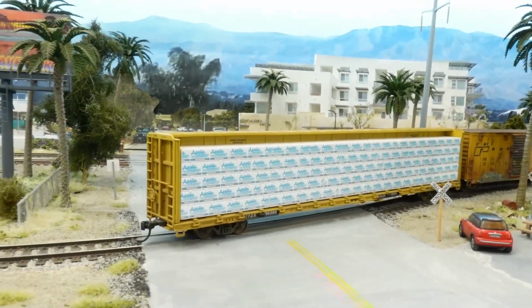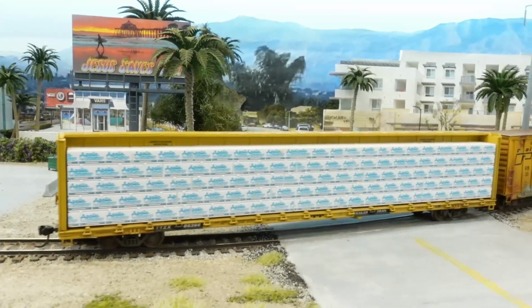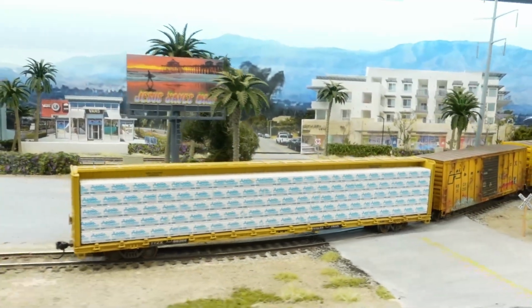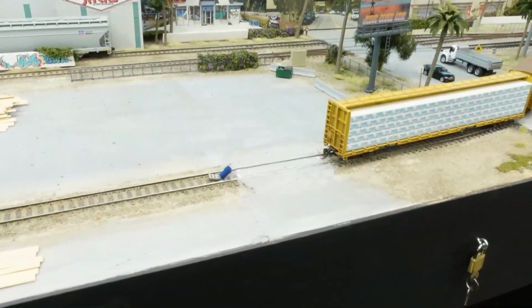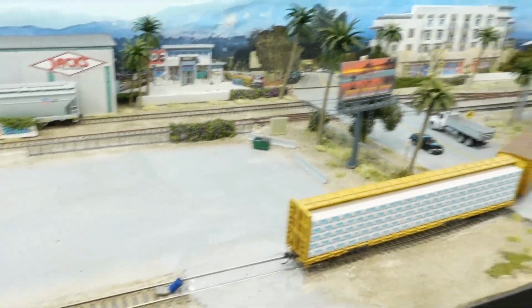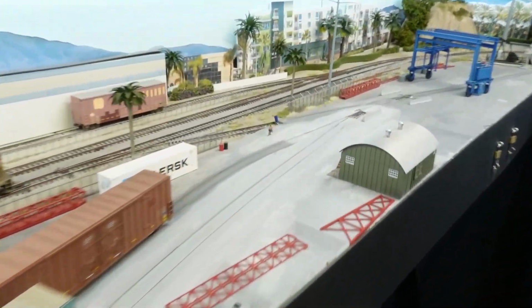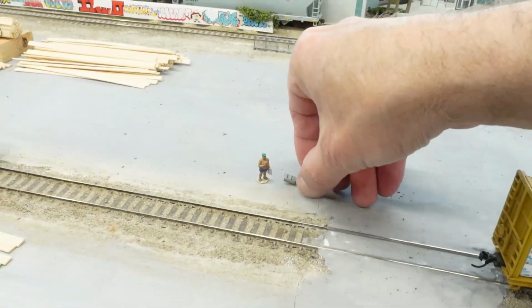It's always nice to mix things up a little bit. Keeps the hobby kind of fresh here, even if you've got a small layout. We got a blue flag right here. We gotta go get Carl. Let's go find Carl over here. Carl is our industry rep. He's the only one that can remove the blue flag.